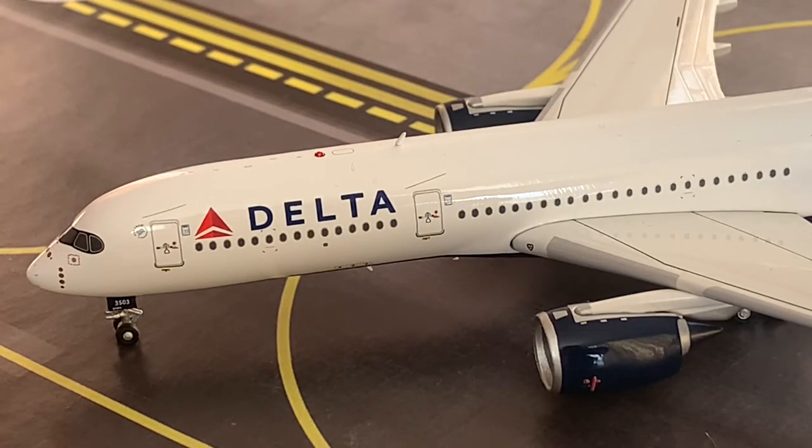If anyone can let me know in the comment section below if I'm right in saying that, or let me know what the weather radar actually does for the aircraft, that would be helpful for me.